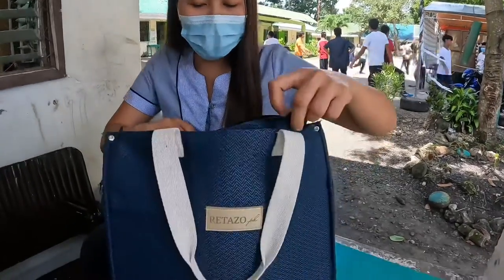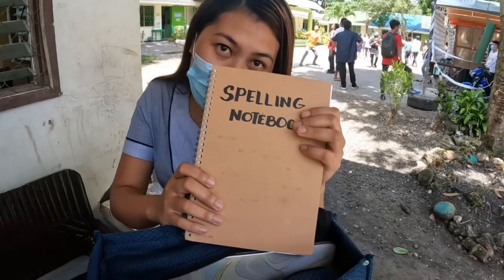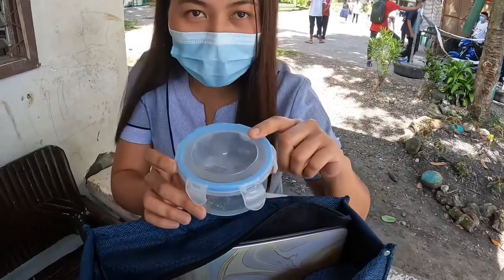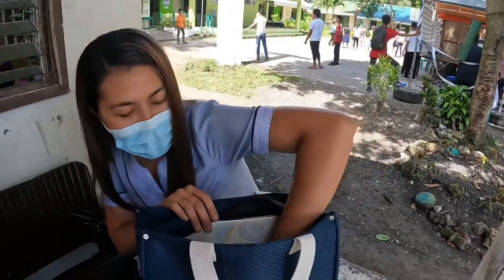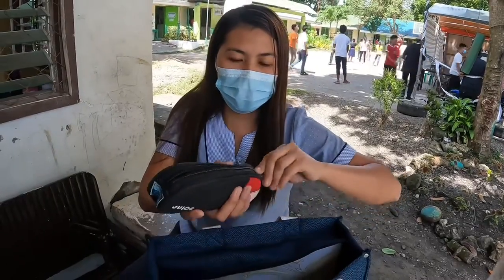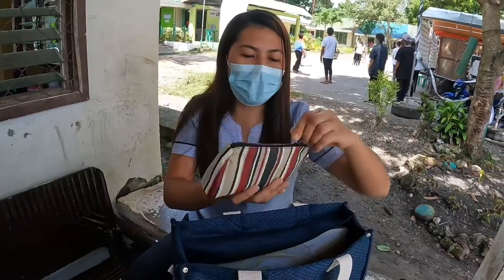Okay, inside the Retazo bag are my notebook, my spelling. And my, yes, of course, my pencil case, with the pencils, of course.